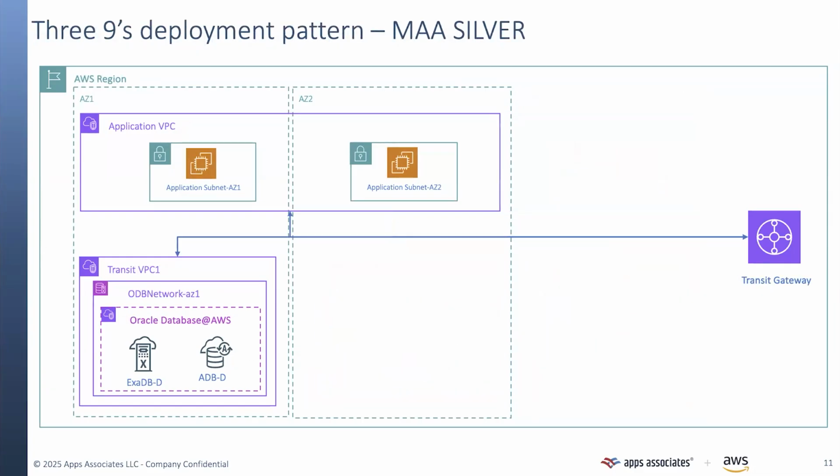Now let's talk about the silver pattern. Not every workload needs that level of availability, so that is where the silver pattern comes into play. Here we are using two availability zones for the application resources instead of three for the app tier, keeping things simpler. It's perfect for business applications that can handle a brief maintenance window, or systems where a few minutes of planned downtime per month is acceptable, or customers who want to balance cost with reliability. So basically it's a trade-off between cost and reliability.